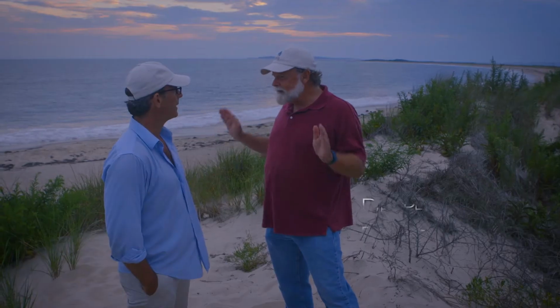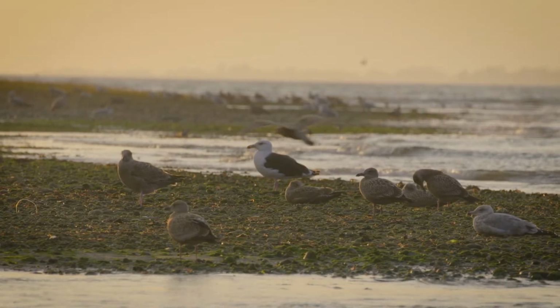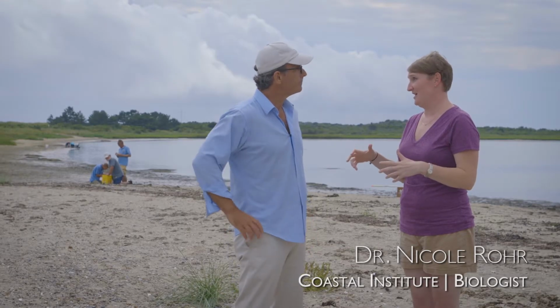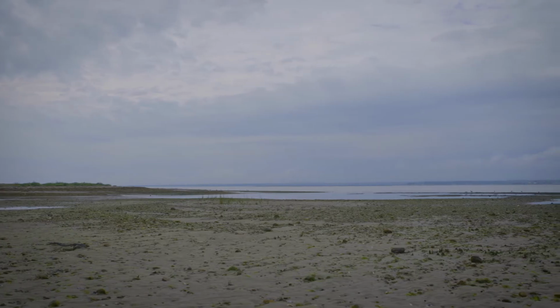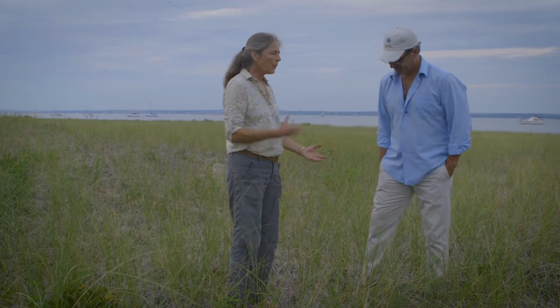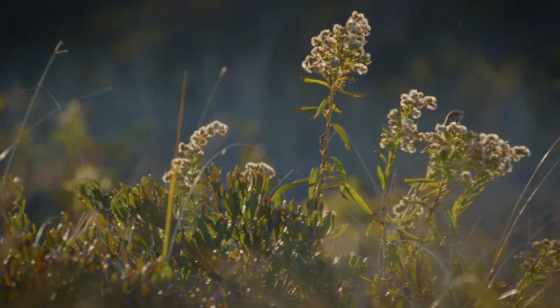This is the baseline situation. This is how nature works out here. The vegetation, the shorebirds, the horseshoe crabs, they're all tied together. Napatree is one of the Coastal Institute's demonstration sites. We support research out here to look at how natural areas respond to climate change. There's so much that goes on between the plants and the animals, and it's just amazing.